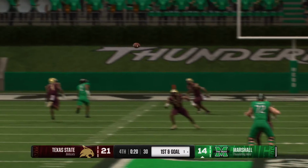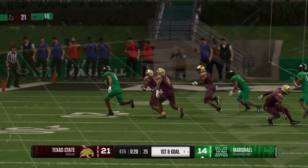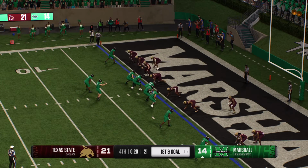Yeah, and who needs balance when you got a guy like this? You trust him, getting the ball back in the pocket. The ball's coming out, spreading it around the field. Nice decision-making. This drive has been surgical for this QB.